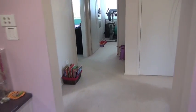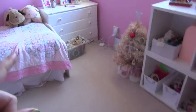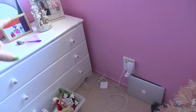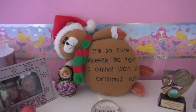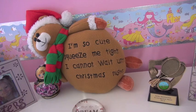I thought Christy was actually going to decorate her room, but her box of ornaments is still, oh, she's got a Christmas tree and her box of ornaments to put out. So she's put a few things out. She's put out that. I might try and help her do that later on. And then she's got this cute little, "I'm so cute, squeeze me tight, I cannot wait till Christmas night." Isn't that cute? Usually goes on a bed.